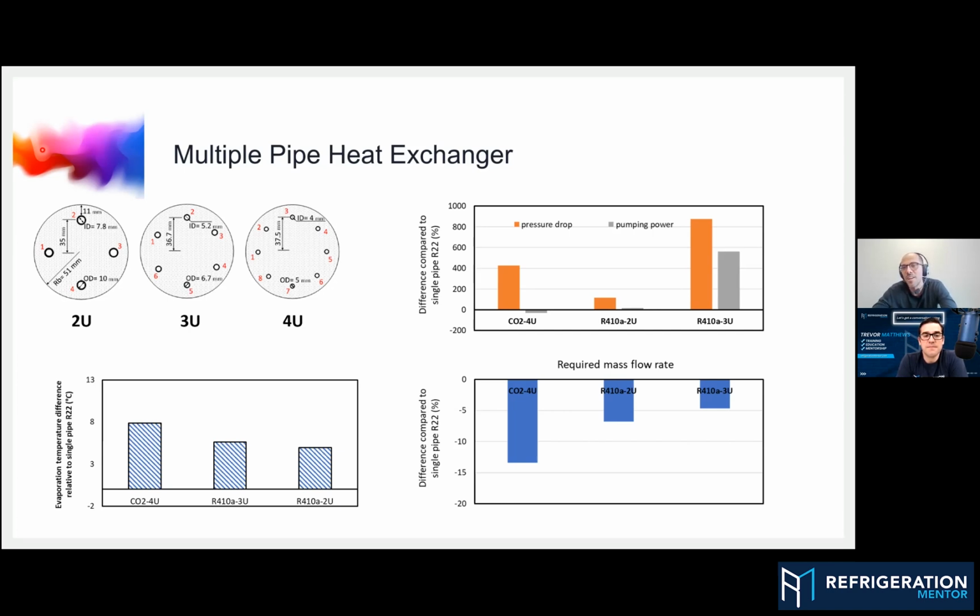So the same surface area as those, but using multi-U, because if we use one single U, the pipes are very big for CO2 and we get oil return issues and other problems that we want to avoid. So we need to use small pipes, but how can we solve the problem of surface area? We can use multi-U pipes. We talked earlier about one borehole with two pipes down. Now it's putting two, three, or four U pipes in that same hole. Instead of doing four boreholes, you just do one and put four U pipes.